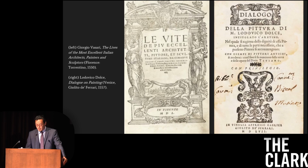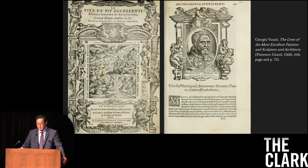Despite such regional resistance, the Vasarian narrative persisted in Italy and gradually became a pan-European phenomenon, especially after the 1568 publication of the second expanded edition of The Lives of the Artists. Eighteen years in its making, the new edition included more historical and contemporary figures, more anecdotes and source materials, and elaborate woodcut portraits to illustrate the biographies.